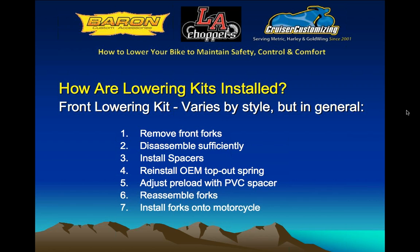All of our lowering kits come with a pretty decent instruction manual. I would always suggest having the factory service manual handy just for fork oil heights and simple things like that. But front forks, although it's kind of intimidating to people, they're really easy to lower. And after you do your first one, if you ever get another bike, you won't be scared.